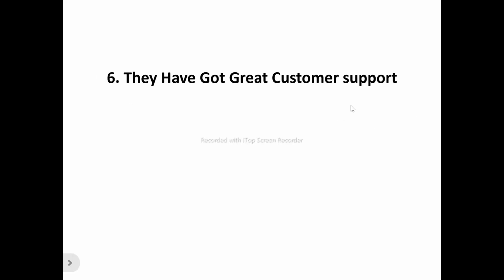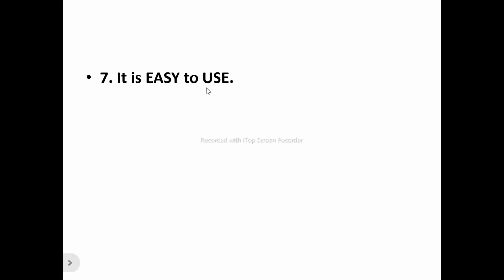Number six, they've got great customer support. For any product that you're newly introduced to, there's a likelihood that you may encounter some difficulties trying to use it for the first time. That's where the customer support comes in. They're always available whenever you contact them. They help to resolve whatever issues or difficulties you might be having, so that you can have a smooth and great experience.